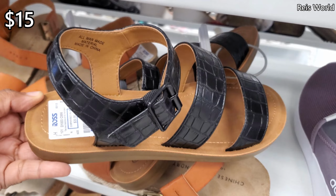And Vans, if you're into Vans. But if you buy Vans, honestly, get the cushion. The Vans with cush feel really comfy on your feet. They have Calvin Klein for $26. Easy slide-on, and White Mountain is $15.